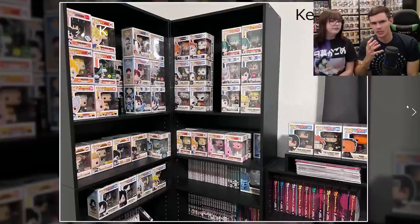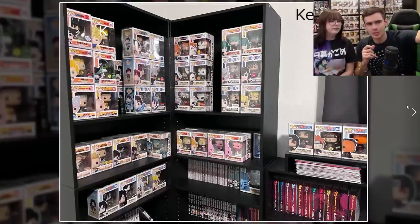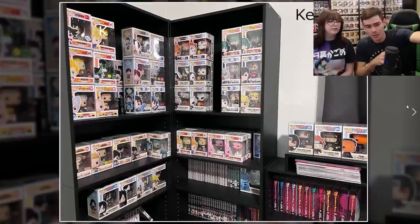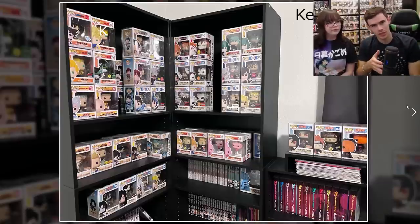I don't know if you were being intentional with different things, but there's some Demon Slayer over here and then some Demon Slayer over here. I'm not exactly sure what was going on with that. And then I think there's Naruto up here and Naruto down here. The manga looks really good. The Kakashi up there, it feels kind of all over the place as far as matching the different collections. And then you have some Naruto over there as well. And then you have pops by pops, so you can't see all of your collection.